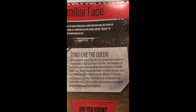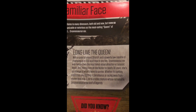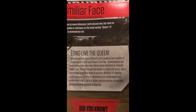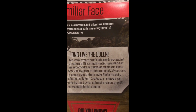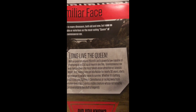Tyrannosaurus Rex was hands down the most talked about attraction at Jurassic World and lived on Isla Nublar for nearly 30 years. She's no stranger to what it takes to survive, whether it's battling Indominus-Rex, fighting a Carnotaurus, or racing away from molten lava. This T-Rex, a noble creature whose remarkable perseverance is the stuff of legends. Did you know an adult Tyrannosaurus Rex needs to eat at least 140 kilograms of meat every day to survive?